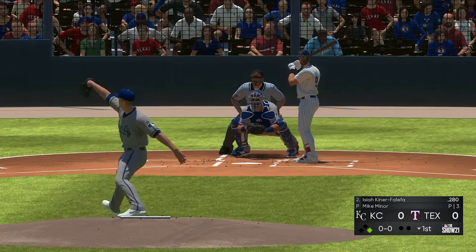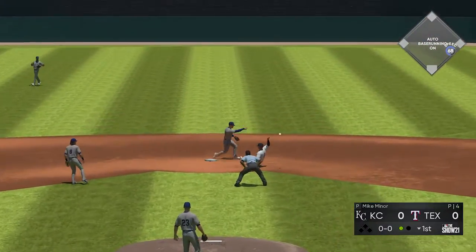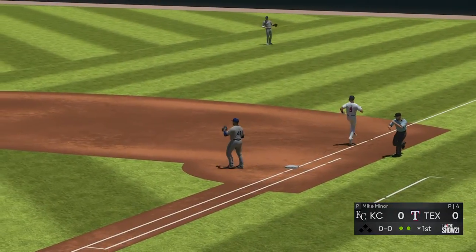So now up steps Isaiah Kiner-Falefa as he grounds one briskly to short. To second for one to Santana to get the double play.